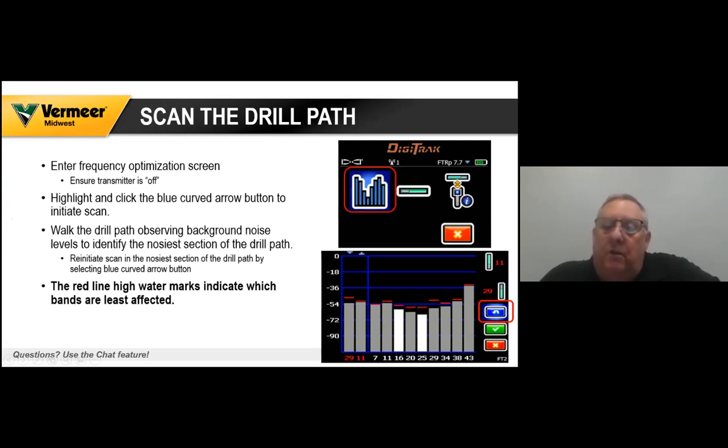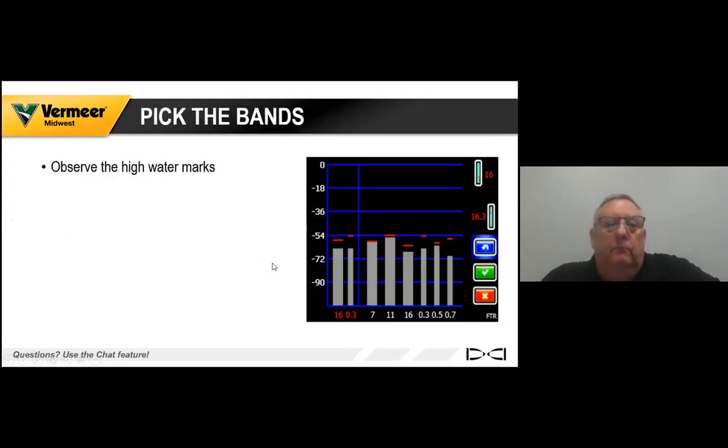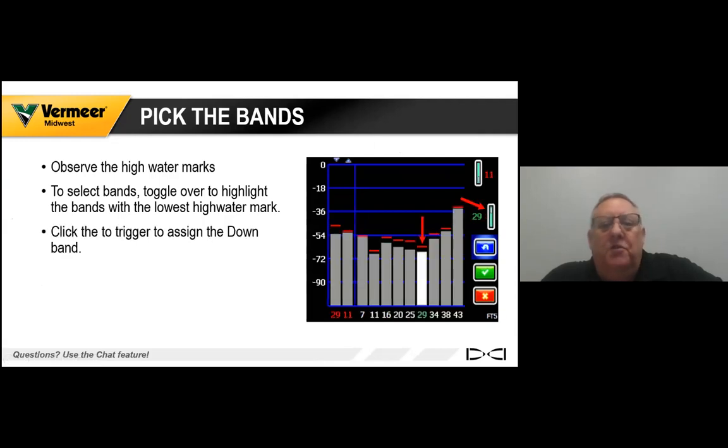The picture that we're showing, we still have 11 and 29 picked, but it looks like 16 and 25 might be a better band. So we could switch it. If we do switch it, we'd have to recalibrate. What we're looking for in the bands is the lowest noise. The lower the bars, the better. If you're up at minus 36, minus 18, up close to zero, that means there's a lot of interference. So you can pick and choose your different bands that you want.